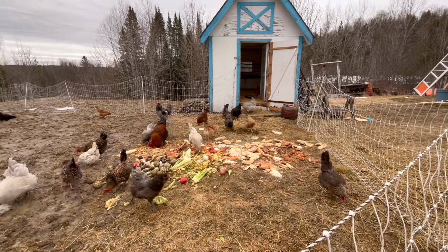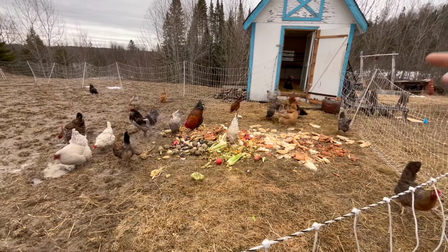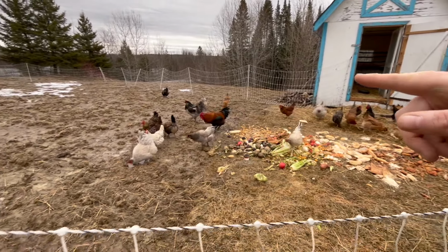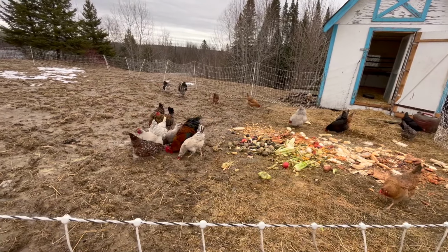For right now, this is where we got the chickens. We put a big pile of loop here so that they could pick through it and eat what they want. They also have their grain and water inside the coop. And then they have all this ground to kind of scratch up, eat the bugs, and all that.